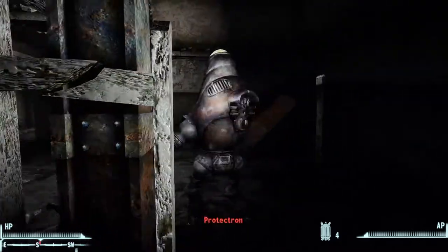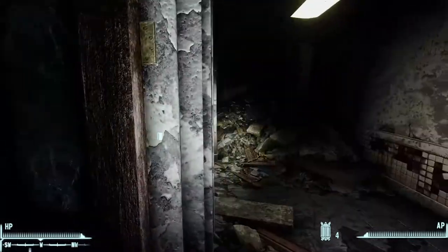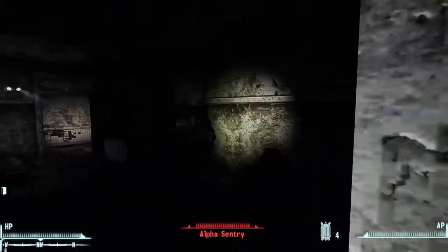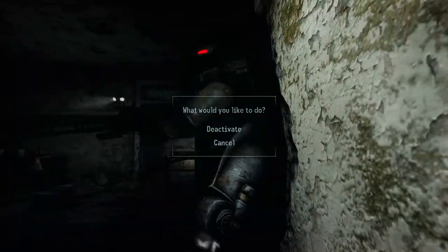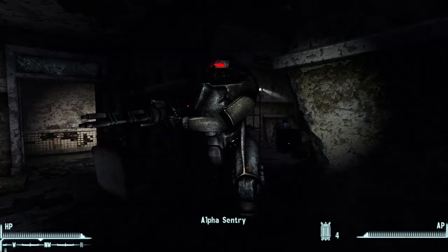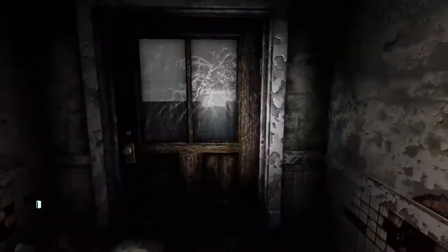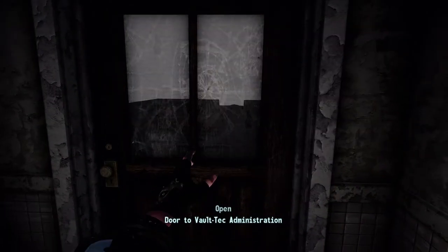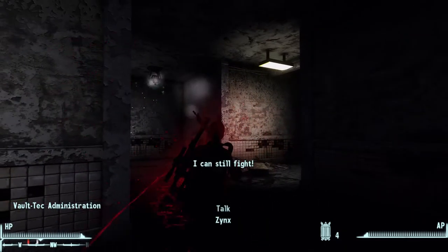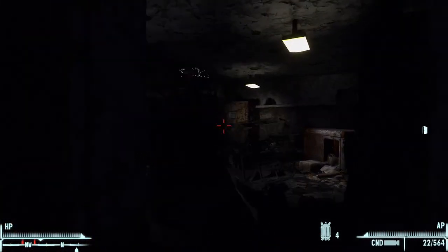Shit. There's more of them. There's a Protectron. Okay, got that one turned off. Any others? Okay, it doesn't look like there are any. Oh, shit! Okay, I am so glad I deactivated that thing. Oh, fuck. A turret? Really? This is literally an office. Why would you have a turret in an office?